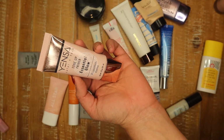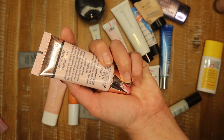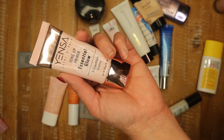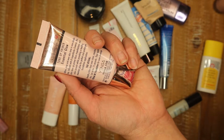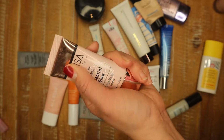This is the Yansa Tone Up Primer Essential Glow. Like I said, I do not like illuminating primers. They're just not my friend. I have textured skin, so I don't like to emphasize that any more than it already is, and I just don't like this kind of style primer, so I'm going to give this one away.